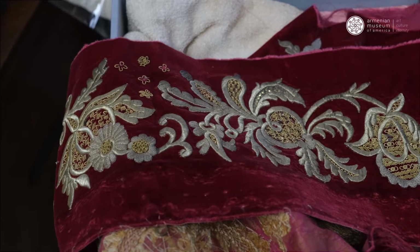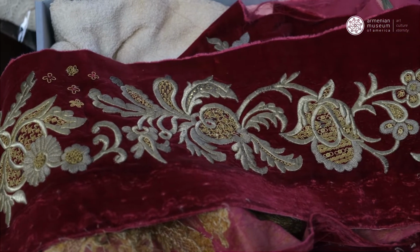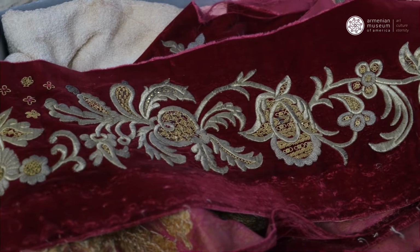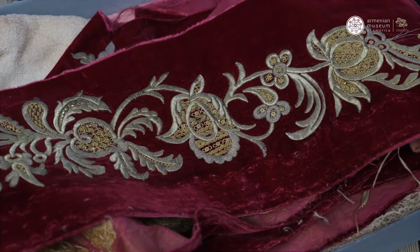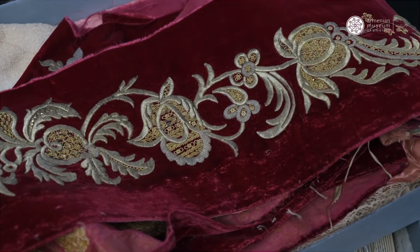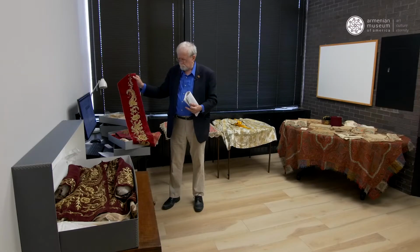And this is part of a larger piece, which was actually 9 feet by 9 feet. The center part got damaged, but the embroidery on the outside was so extraordinary, they just cut the outside piece off. And so this is a big U-shaped piece of the embroidery going across there. It's a floral design, it's all in gold, as I mentioned, beautiful workmanship.